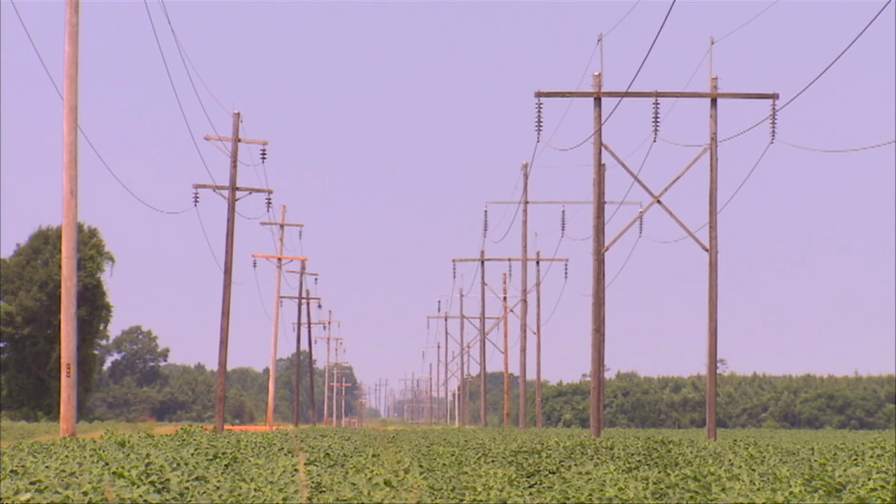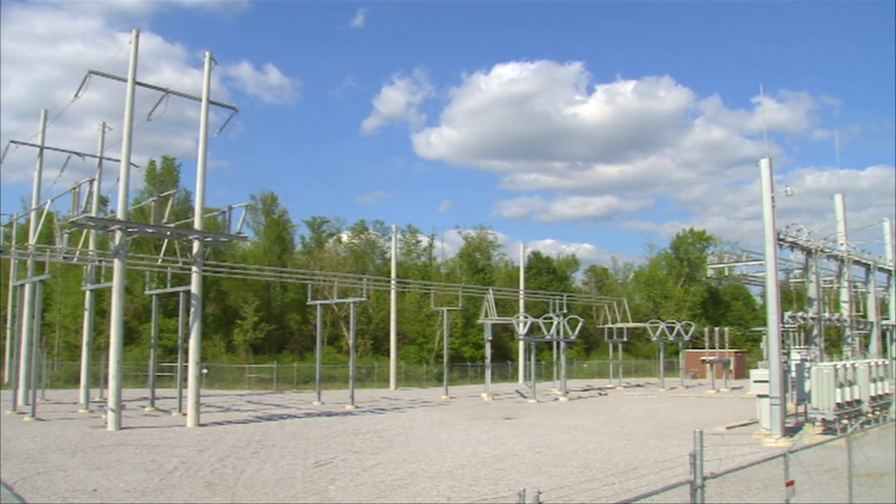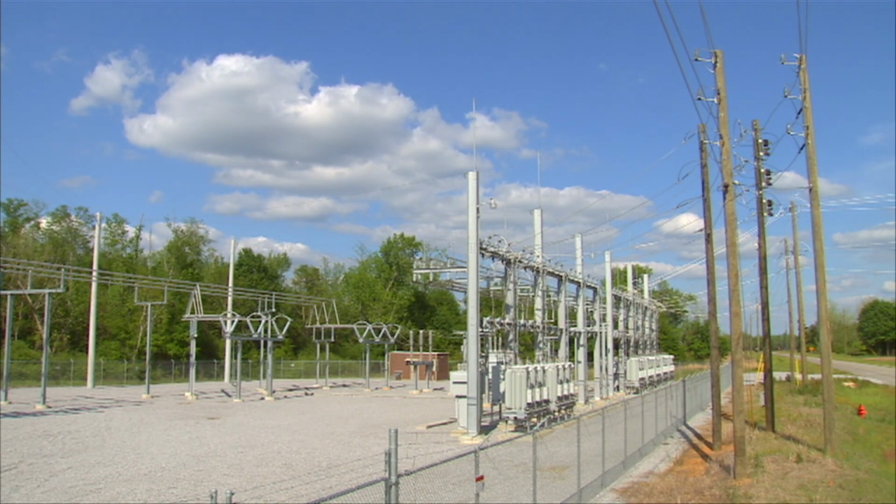The PowerSouth transmission system consists of over 2,000 miles of transmission line. So the transmission lines are the connection between the power generating plants and the substations. And on the PowerSouth system, it consists of about 300 substations serving our 20-member systems. Reliability is one of the key goals for PowerSouth, trying to be sure that that transmission grid is reliable in delivering that power to the substations.